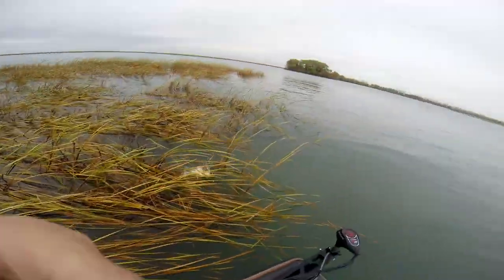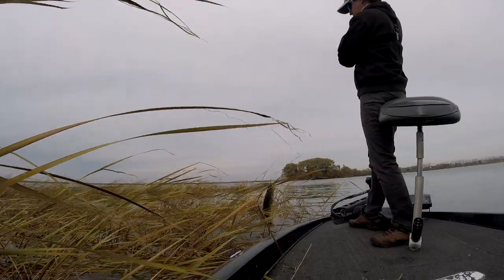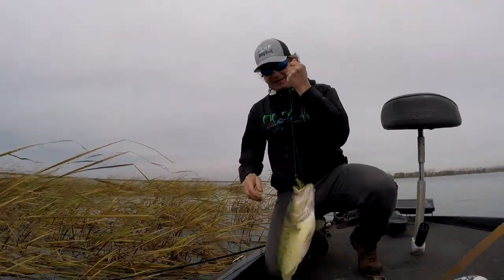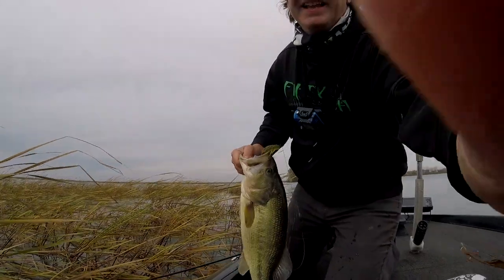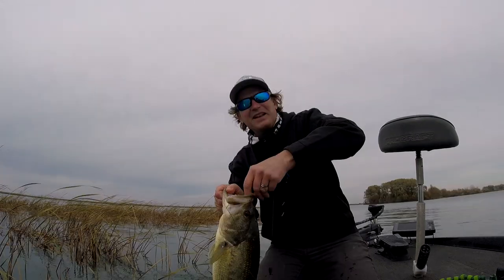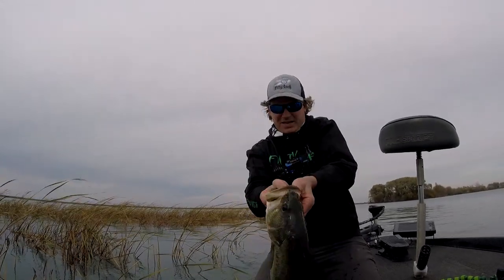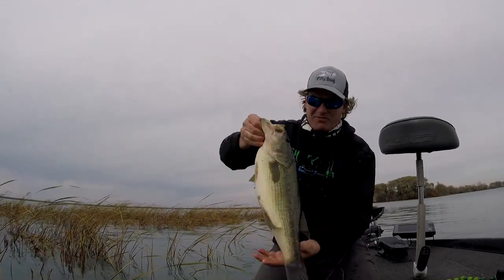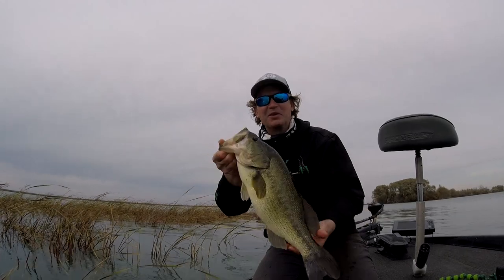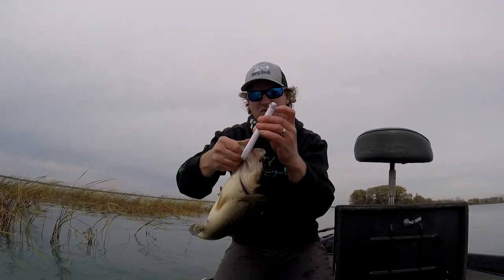Oh yeah, there's a good one. Yes, yes, yes, that's a good one. That's the kind of fish I've been waiting for today. What a good one. Right in that thick, heavy stuff, it's really, really thick stuff there. But yeah, that's gotta be a 4 pounder, close to 4 pounds anyways. I'll put him on the scale just to check, but what a good one. I don't think he's much better than 4, but he's at least a 4 anyways.